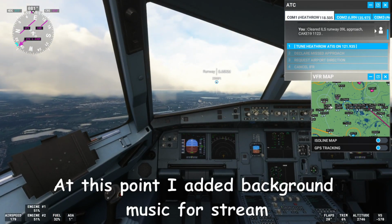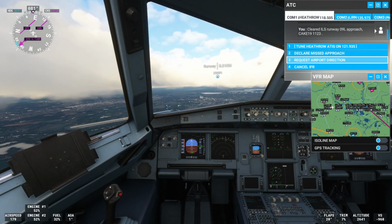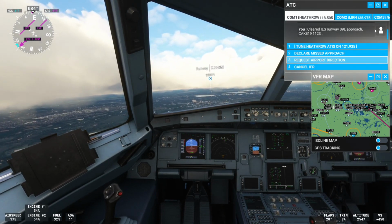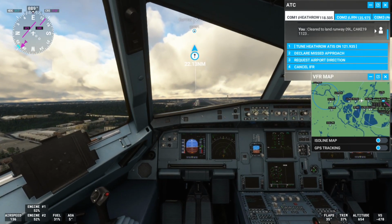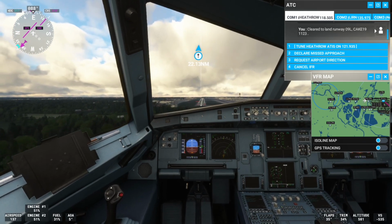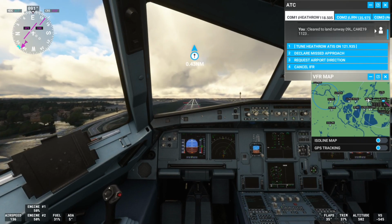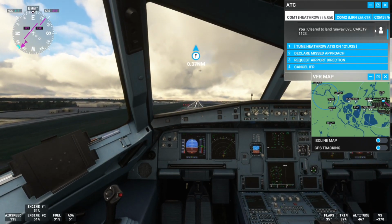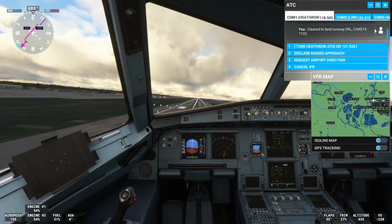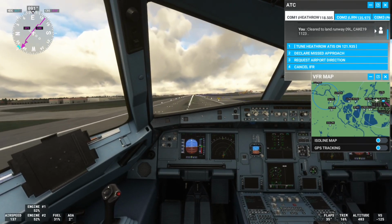Cleared ILS, okay. Runway 09R, left approach, Cape 19-1123. Okay, so we're just gonna go ahead and runway in sight. Come on, stop doing that. 200. An airplane just took off. That's cool. Literally head on too. Nice job, airplane. 50. 40. 30. 20. Whoa, shaky, shaky, shaky. Yeah, I know.